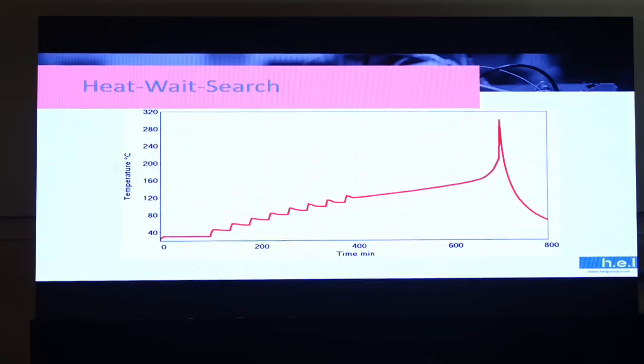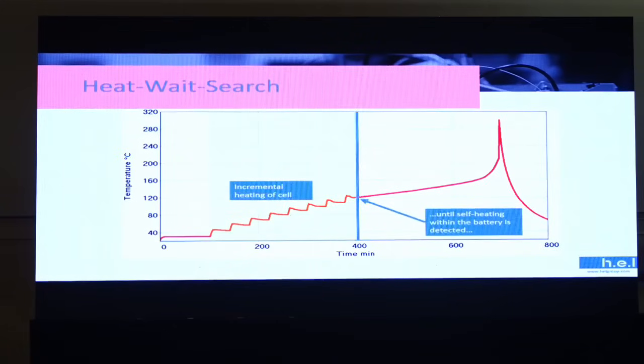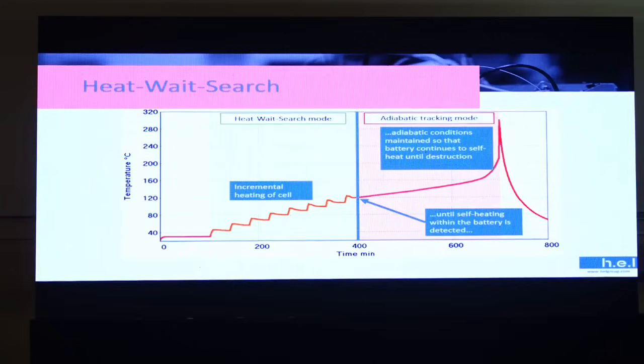Again, please don't be daunted by this graph. What we are doing is incrementally heating the cell. And as you can see in the yellow zones, we incrementally over time heat the cells and see that there is no thermal runaway. The battery remains at that temperature. So for example, I started at a temperature of 40 degrees, I heat it to 50 degrees, and the battery remains at 50 degrees. But then there comes a point during heating where the battery runs into a thermal runaway. That is the adiabatic tracking mode.